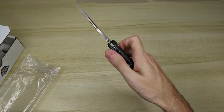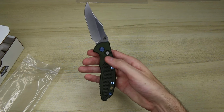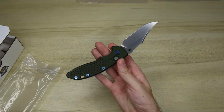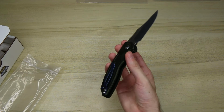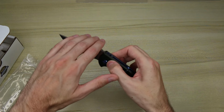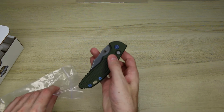I originally was aiming for a blue handle with like a carbon fiber inlay, but they did not have any of those. This one looked very nice. So I'm happy with this one. We're very happy. Nice kick on that, and really like that blue and green combination.